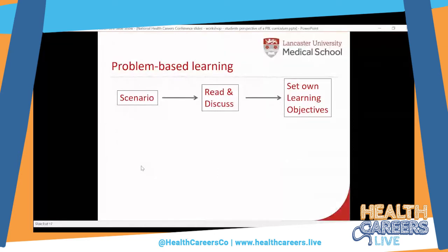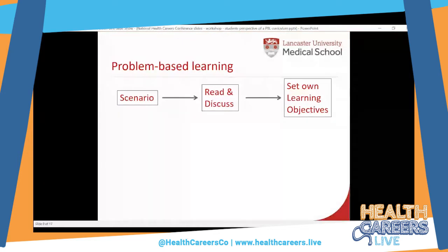And from that scenario, you read through it, you discuss it as a group, you pick out the key bits of information that you think are important. And then at Lancaster, we group them into 4 curriculum themes. Those curriculum themes just help guide things and show you which areas they fall into. And it's also a way of grouping lectures and resources.